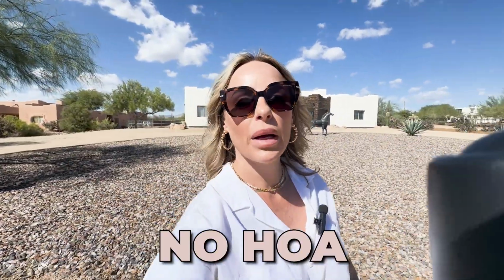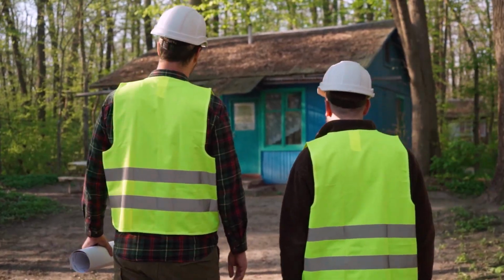And what's awesome about this home too is that there is no HOA in this neighborhood. So again, you have the space and opportunity to expand if that's something you're wanting, or if you're needing to build, like I said, maybe a barn or things like that. You absolutely can do that here without anybody giving you a hard time.